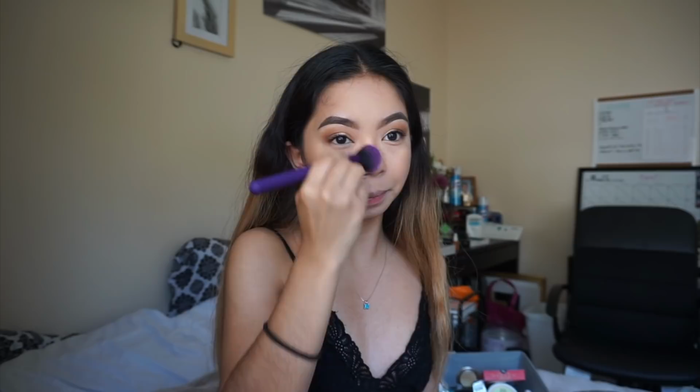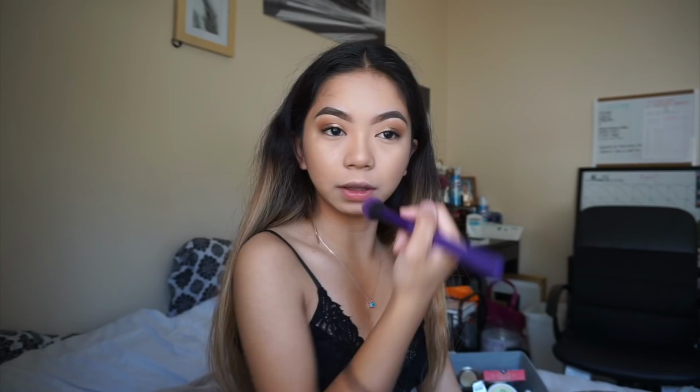I don't know if you guys noticed, but my eyelashes have now drooped down and they're still kind of wet, which is kind of weird. I feel like the mascara would be really good if it was a waterproof formula, but right now I don't think it is because it did not hold the curl.